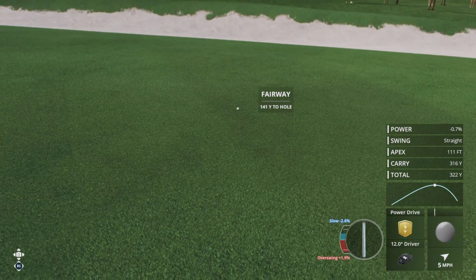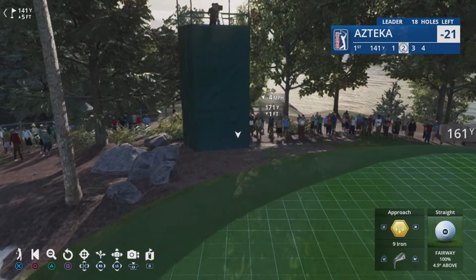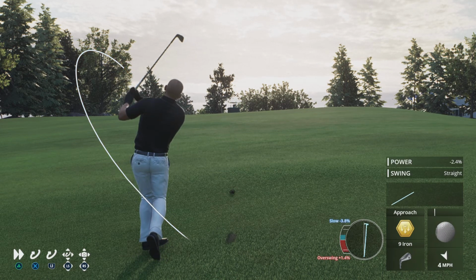And that's a wonderful tee shot. It's in the fairway here to get this Saturday started. Walking the course today, let's bring in Notah Begay III. He's got 141 to the hole. Pin about medium depth, though it is on the left side.